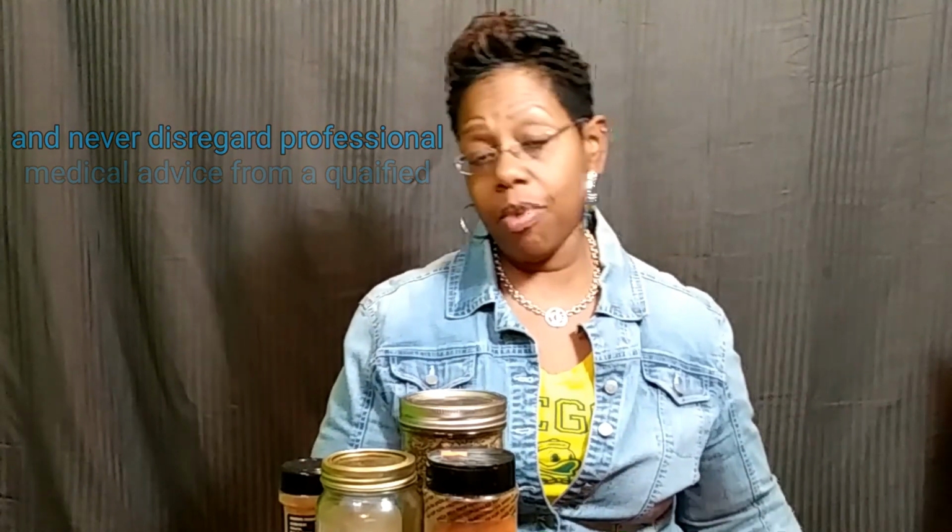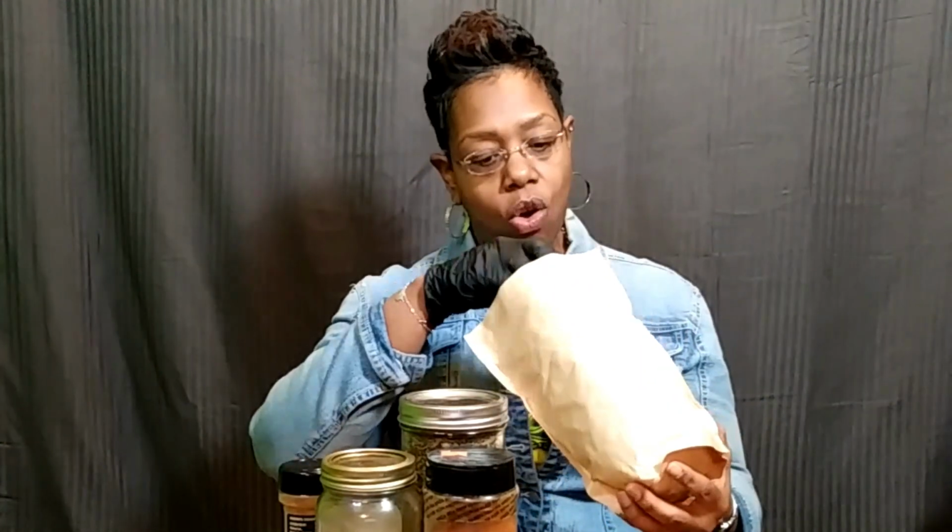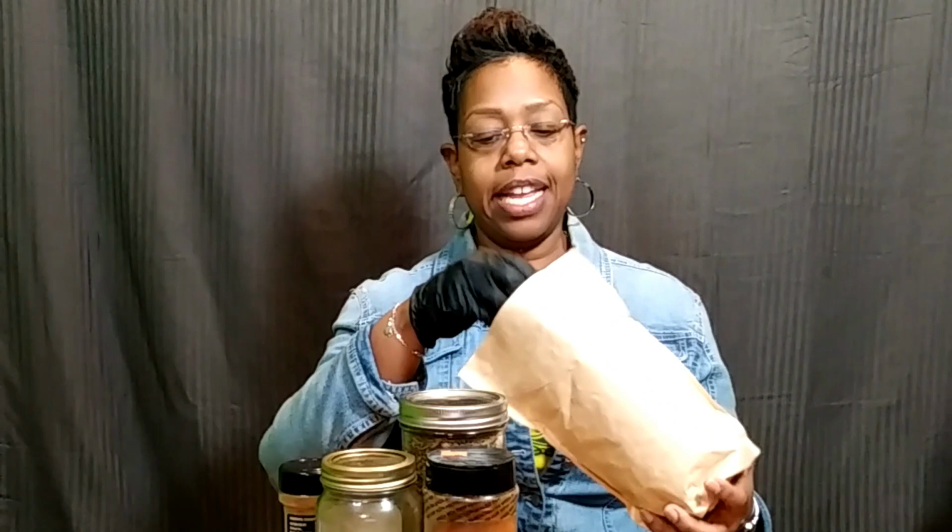The next one is Irish moss. We also call it sea moss. I'm going to put on the gloves so I can show you how it looks. This one right here is 100% raw and pure. It is wild crafted in St. Lucia. Irish moss, or sea moss, acts as an expectorant, and it also aids in the formation of stools. It's good for bronchitis and a lot of intestinal disorders. It's also used in skin lotions and in hair rinses for dry hair.